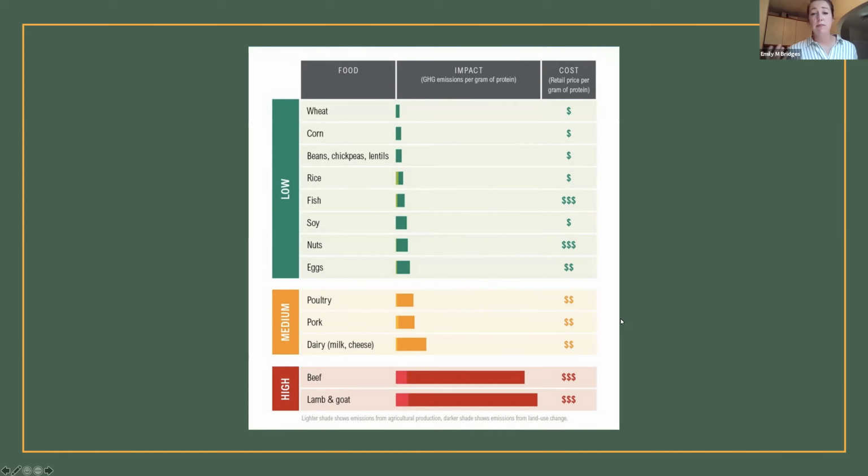So our legumes, our wheat, those are things that are going to have a lot less greenhouse gas emissions than something like, especially red meats. So you think about lamb, you think about beef. These have a lot of input in terms of water, in terms of land usage. It's just nice that you can get a really sustainable, also economical and healthy source of protein from plant-based proteins.